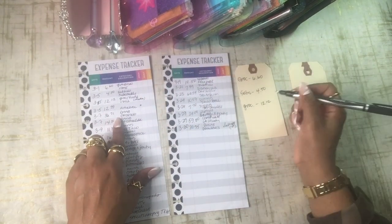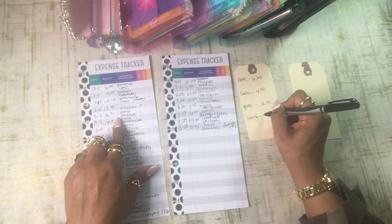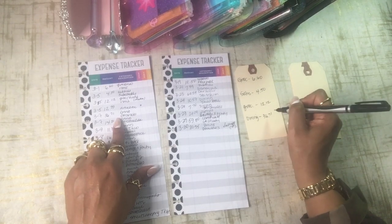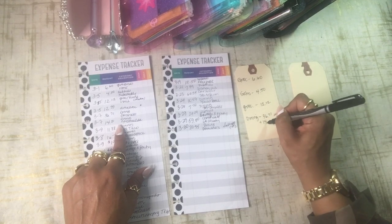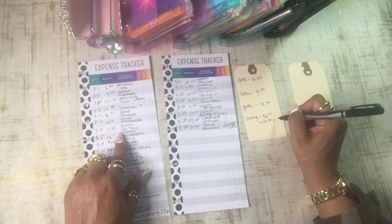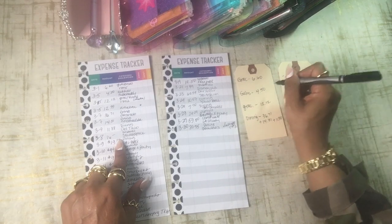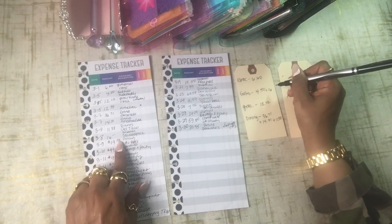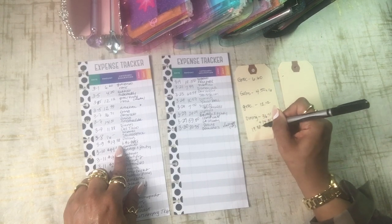And then I'll see. Dining is $36.71. Dining again, so I'm adding $14.31. Dining again, I'll add 11.88. Subscriptions, it's also up there, adding 16. Dining again, 19.38.